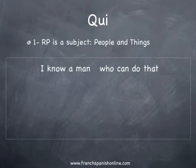Let's start with qui. First, the relative pronoun is the subject, and it works for people and things. Let's take some examples. I know a man who can do that. So in this sentence we have the relative pronoun who, and we would like to know how to translate it in French. So first we can divide our sentence into two parts.